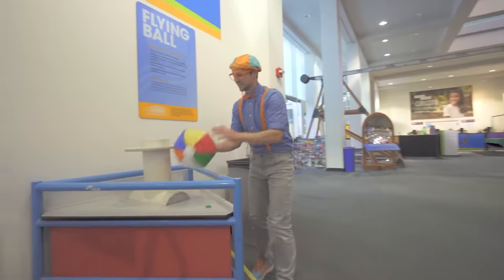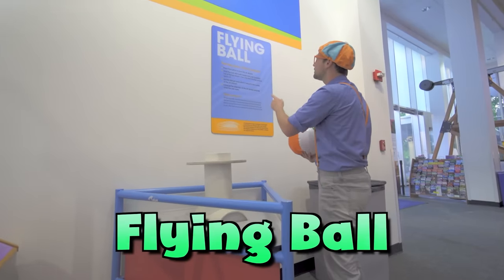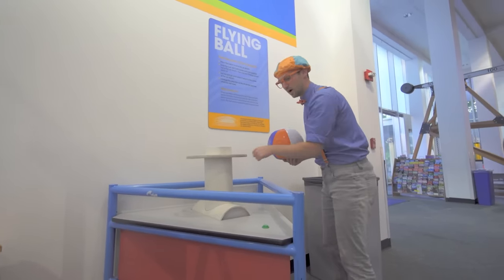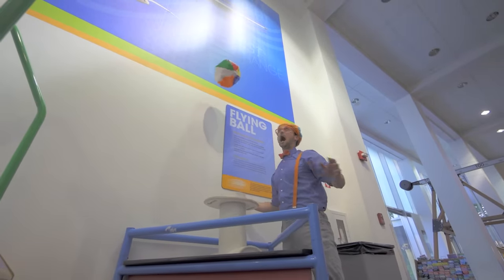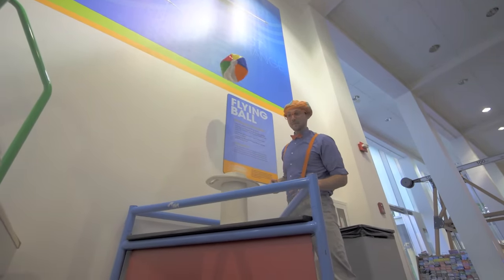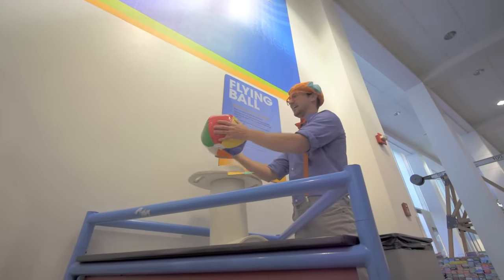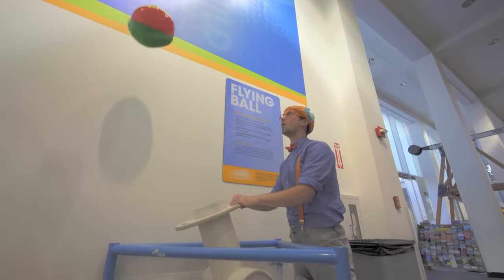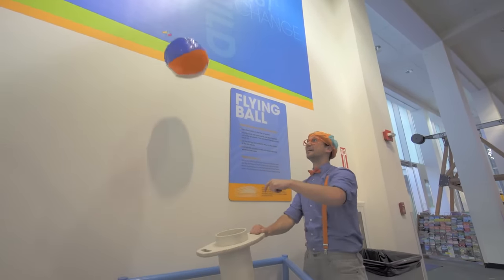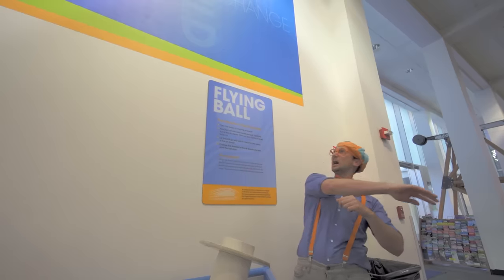Hey, what's this? This is a beach ball. What's it doing here? Flying ball. Feel the power of air in motion. Huh, interesting. Let's push this. Whoa! I wonder what happens when I plug this hole that's shooting up all the air. Whoa, did you see that? All right. Now I wonder what happens when I move it. Whoa! Oh, look, the ball's way over there. Ready? Whoa! Yeah, that was awesome!